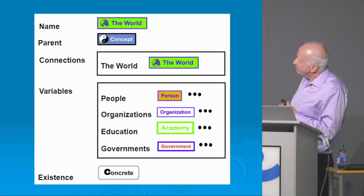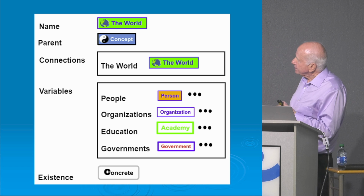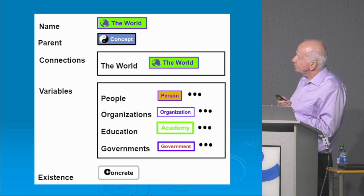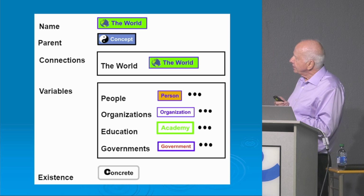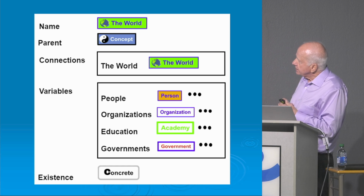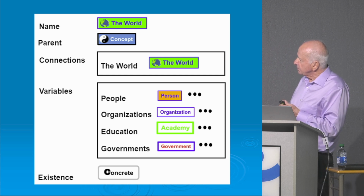We gave it a name, and its parent is concept, and then we nailed its definition right there. We nailed it. The connection is right at the conceptual world. You can jump into the world right here, and so inside the variables inside the world are the people, organizations, education, and government.